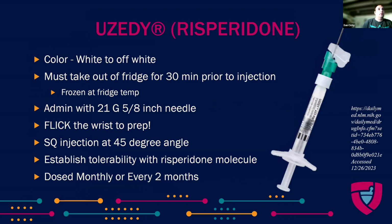All right. This is a newer form of injection. This is an example of a subcutaneous shot. It's actually the same type of formulation as this Sublocade shot. So this one has a little bit different prep to it, and then you're also doing a sub-Q injection at that 45-degree angle. And you're dosing this monthly or every 2 months, and basically you're dosing this into the subcutaneous tissue. So you'll oftentimes see a little dot, kind of similar to what a TB test looks like.